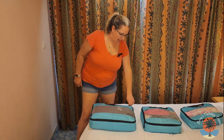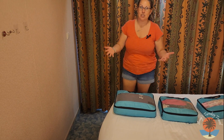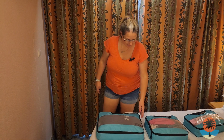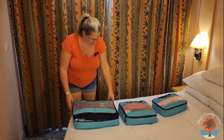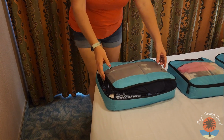So these do have, which are really cool, see-through mesh areas, so you can visually see what's in one. I ordered one set of 8 just to see if we liked them. I will be ordering more because they are actually really great. They have 2 zippers, so no matter where you're pulling from, you can always open.